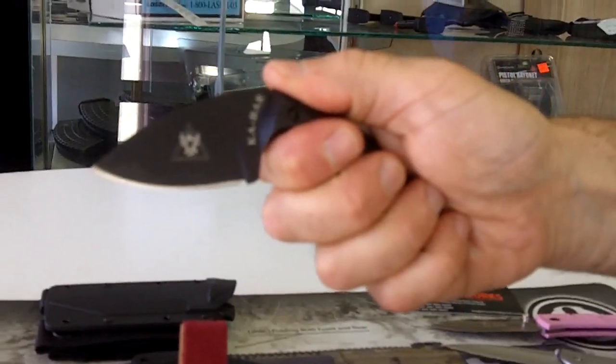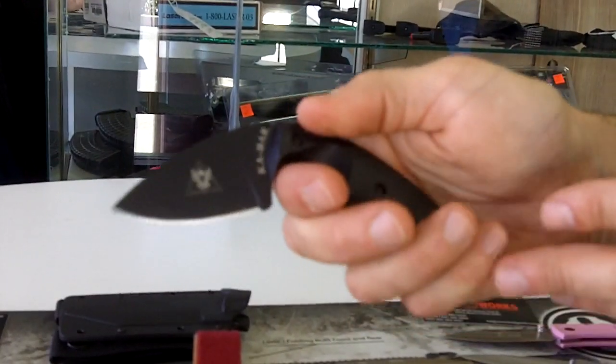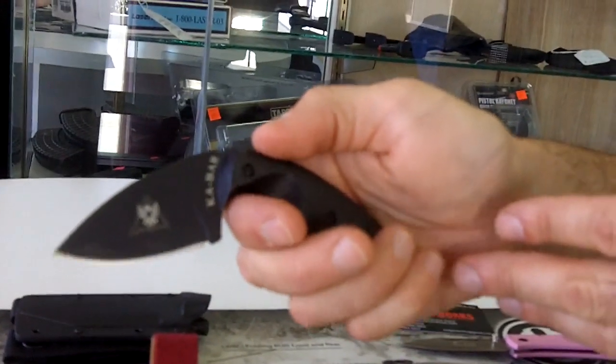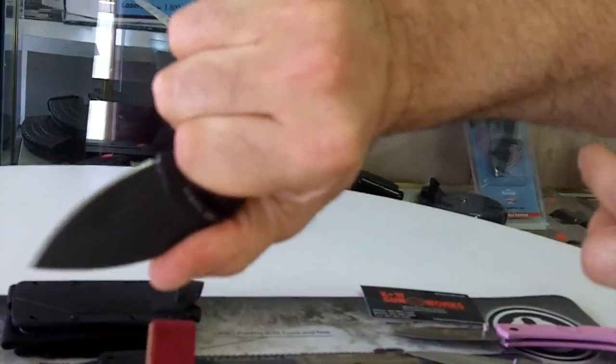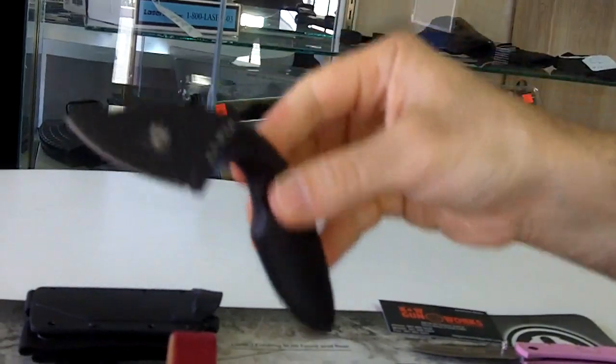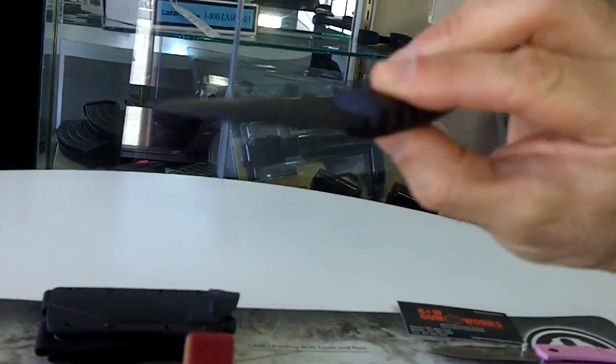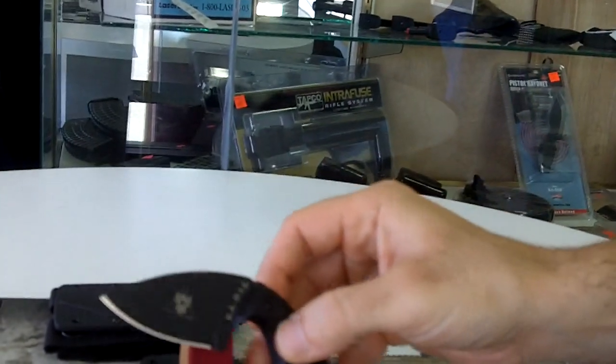You could deploy this knife in a... I mean, K-Bar obviously we know is known throughout the world to supply our military forces with knives, but you can adapt. You could hold it like that. You could go reverse. You could go front. Unbelievable blade. USA made, K-Bar, TDI.